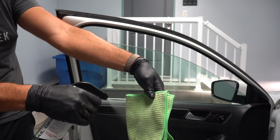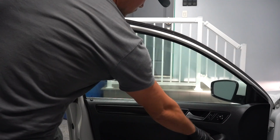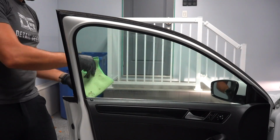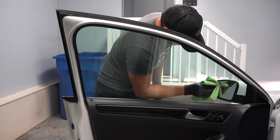Second last step here is to get all the glass cleaned, and one thing you'll always see me do is to roll down the window a bit so I can get the top edge, as if you don't, it's almost guaranteed the owner will notice that when they roll down their window the next morning in the drive-thru.